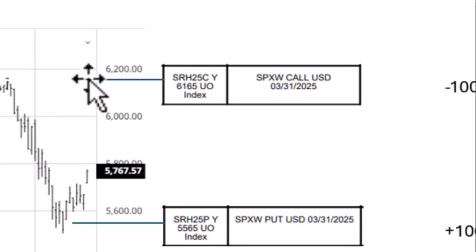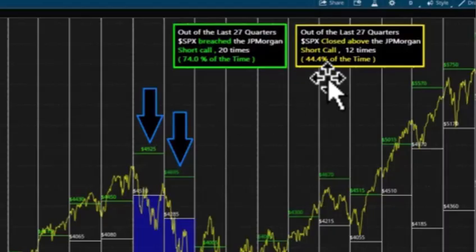right? So here's your upper call strike. Anything above that, we're not retained. We don't get a cushion of premium here because we've used the whole premium to pay for the downside put spread. So for all intents and purposes, as soon as this thing closes above the call strike on the day of restructuring, you're giving up some performance. And so it's interesting to see that 44% of the time it has actually given up performance.